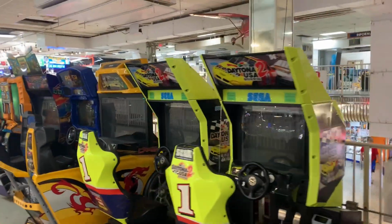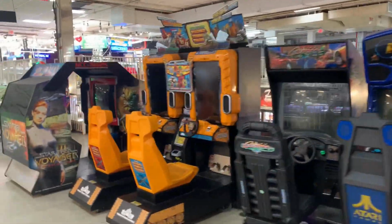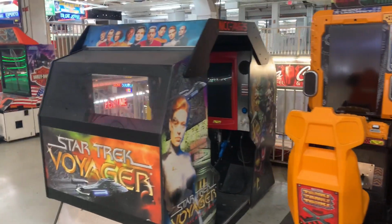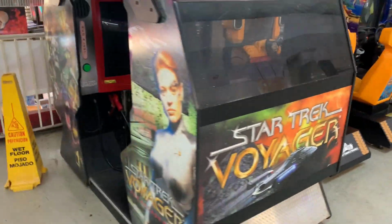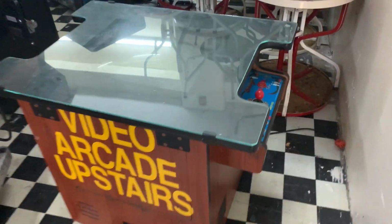All these driving games. So cool. These driving games, like, we would spend so much money on them. Race each other. Star Trek Voyager pod game thing. Pretty cool. I like how it has an NCC designation, 74625. I want one of these table games.